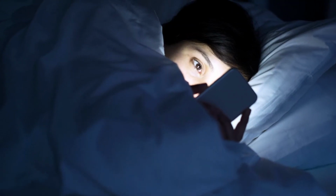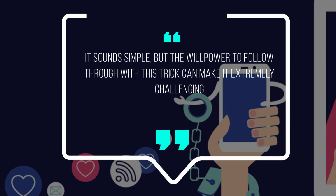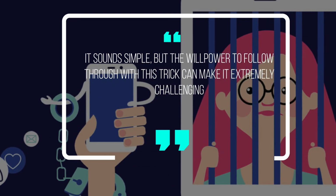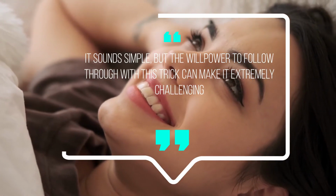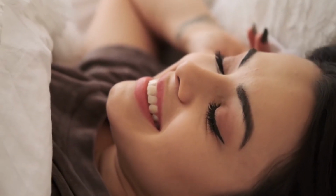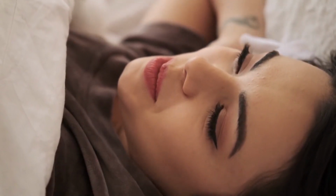You can get a regular alarm clock, that's no excuse. It might sound simple, but the willpower to follow through with this trick can make it extremely challenging. If you manage to keep up with the tip enough to make it a habit, you'll undoubtedly feel a difference in your daily energy and your sleeping patterns.